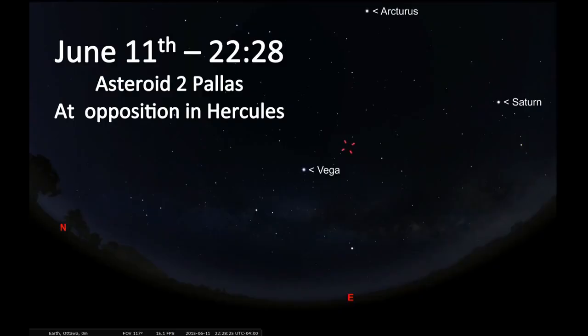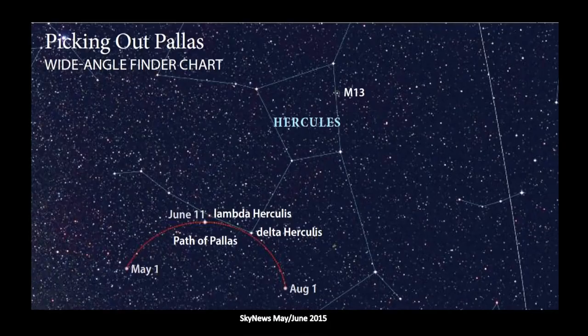June the 11th, asteroid 2 Pallas is at opposition in Hercules. You need to see where those little red dots are there. This picture is June 11th at around 10:30 in the evening. The next one is straight out of Sky News from May and June. So if you get your Sky News, this gives you maybe a better idea of being able to pick that out in the sky.